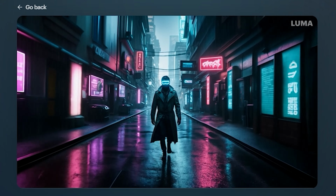So at that time, Luma and Kling were both battling it out for the best image to video generator. And just when you thought things couldn't get any crazier, Runway Gen-3 finally released their image to video model. Now here's this Lamborghini commercial that I created using the model.